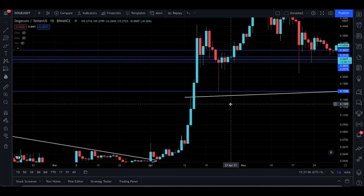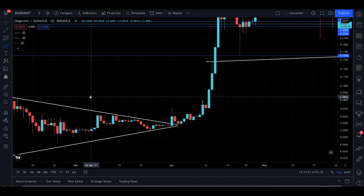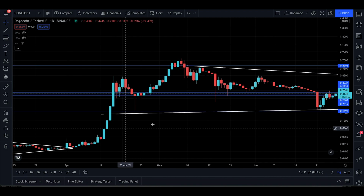Look at these huge green candles. The people who can bear this boring movement, later they're going to enjoy these candles. And trust me, believe me when I say this, you're going to enjoy these green candles.